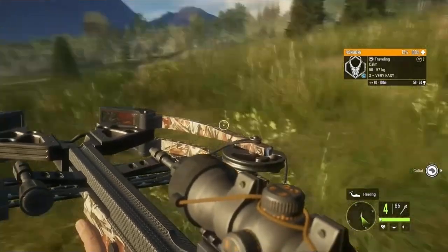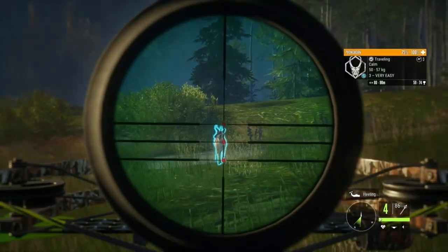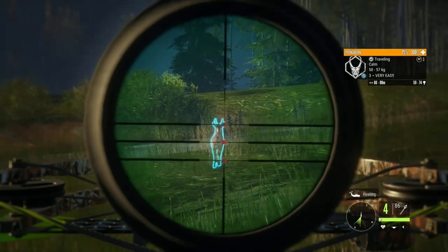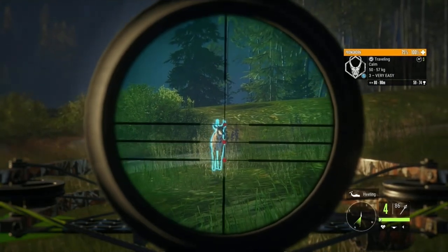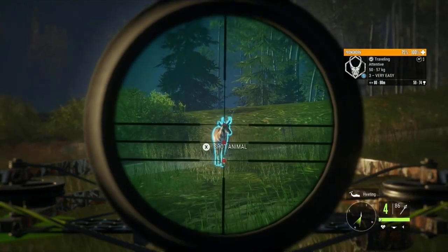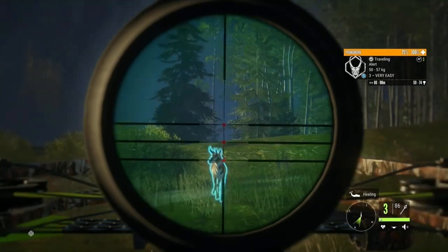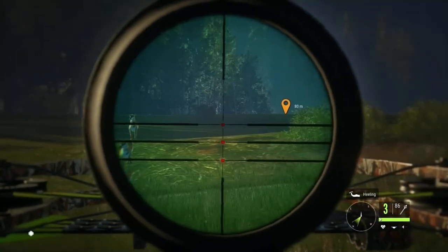All right, this footage you are seeing, this is my very first time going crossbow hunting. So there's going to be a lot of animals you're going to see me miss with the crossbow. But anyway, that's not the point of this video. The point of this video is actually about the large tahr. Everything we know about the large tahr.